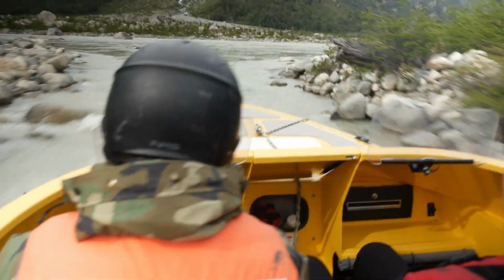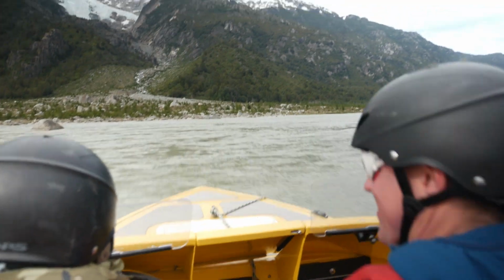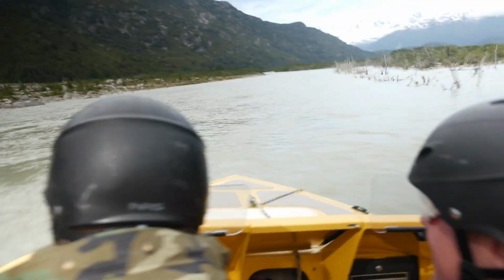We took a jet boat up a river. We shuttled loads to a lake, this lake with giant chunks of ice floating in it. We took a boat across the lake. We shuttled gear.